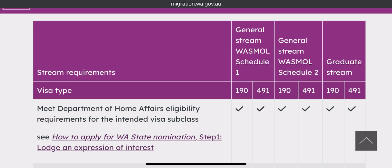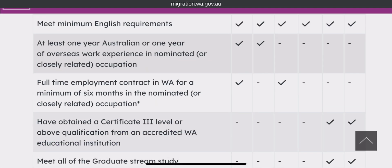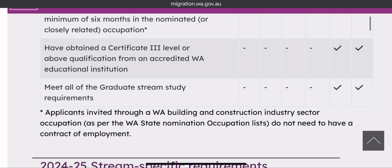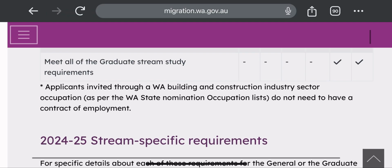The first thing is that you must have a nominated occupation. It must be in the list of occupations we're going to show. You must meet the minimum requirement for any of these visas. Then the minimum English requirement, which is 6. We'll talk about it. Then at least 1 year experience if you are going for visa 190, which is permanent residence, and also 1 year experience if your occupation falls under Schedule 1. Schedule 1, we are going to explain later. Then they have the graduate stream. If you have graduated from any college or university in Western Australia, you meet the graduate stream requirement.